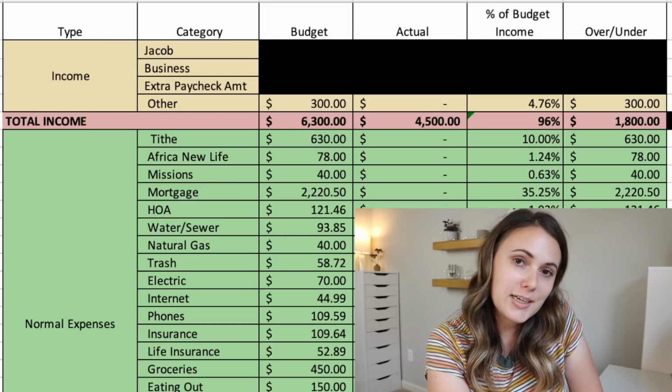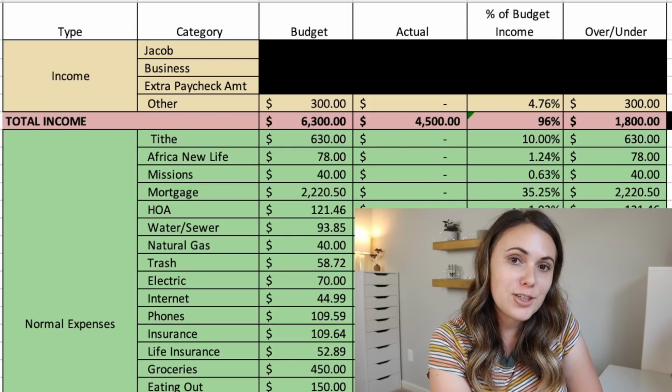And I love all things budgeting, so I share my actual household budget here on the internet. Today I'm sharing our October 2021 budget with me, showing you all the income that we plan to bring in this month and how we plan to spend that money. But let's take a look at our budget for this month of October.